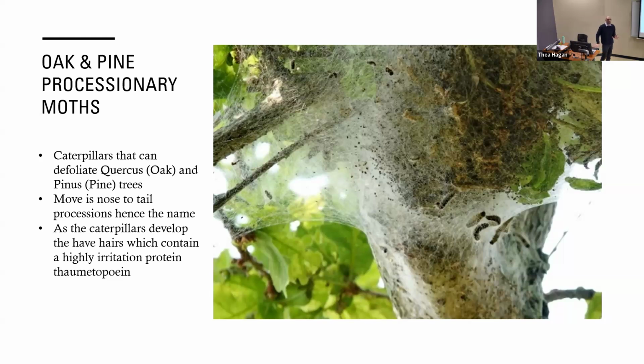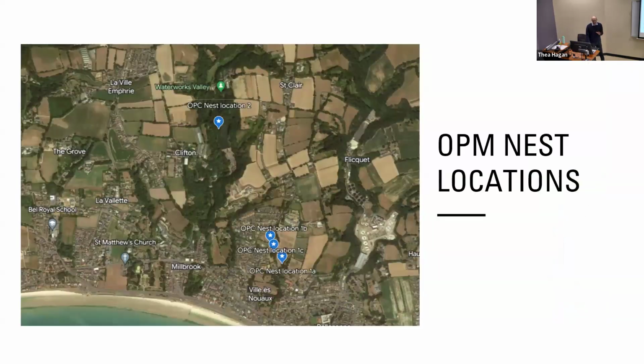Why are they a public health impact? So they develop these hairs. So this is like a silky nest. They develop these hairs later on, like third and fourth instars, that have an irritating protein called thaumetopoein, which is where they get their Latin name from. It's horrible, you don't want it.